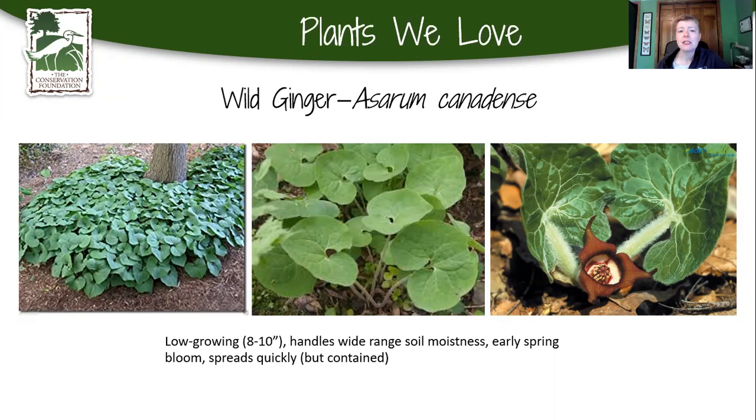But warning, don't just go eating random plants, right? Number one rule, make sure you know 100% if you're going to forage what something is and that you have permission to do it. That's just my little warning there. But wild ginger, wonderful, wonderful little plant.